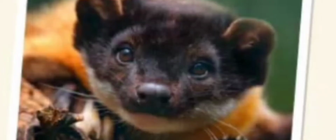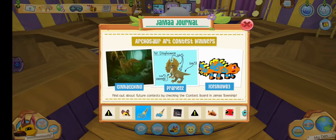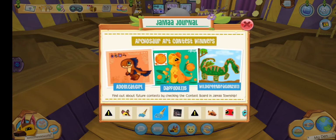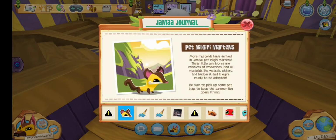Look at its face. And then here are just the Dino Contest, Art Contest winner. So, congrats on winning, I did not enter. But, okay, so, Pet Nerdgalak, I can't say that.